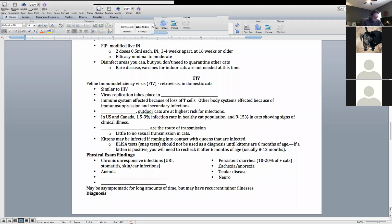So what do we see when they do have this illness? So the clinical signs we tend to see are chronic, unresponsive infections. They can't fight things off. So stomatitis is infection of the oral cavity or inflammation of the gums, the tongue, the cheeks, the lips, skin and ear infections, upper respiratory infections. It can actually cause anemia because it suppresses the bone marrow. So even though it's attacking the white blood cells, if it affects the bone marrow, they can be overall anemic.